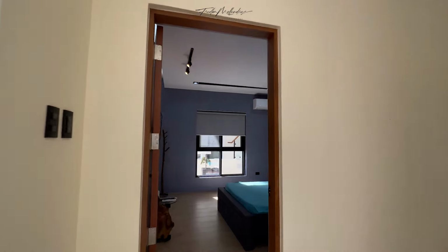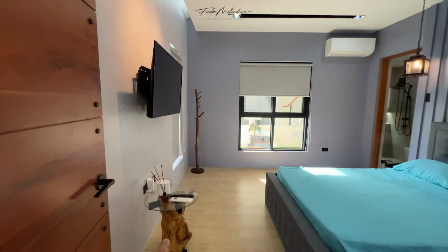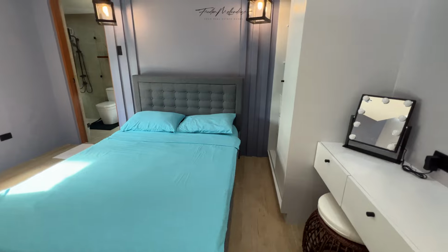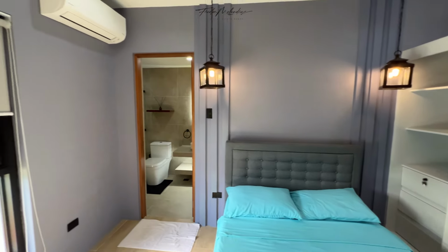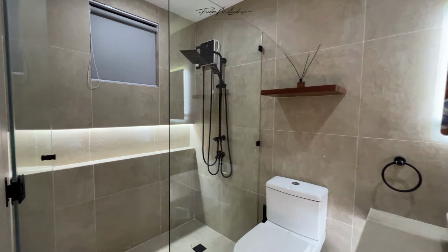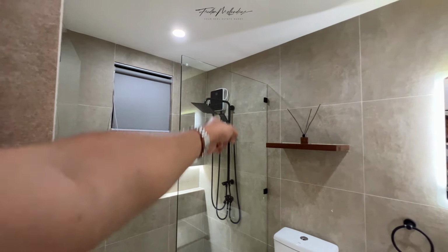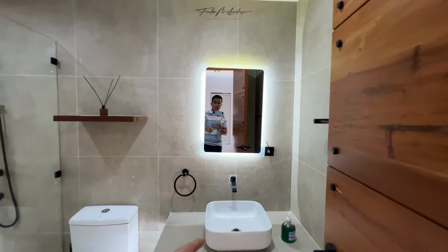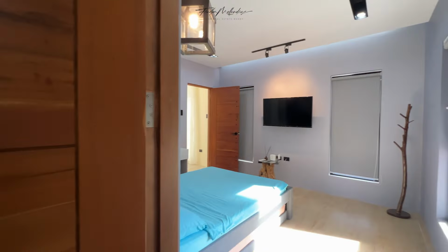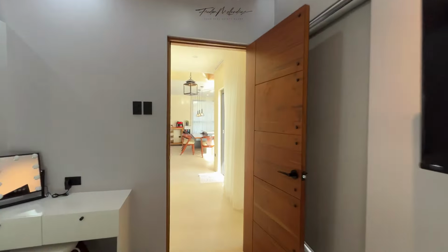And this is the second bedroom, complete furniture and appliances. My TV, you have a side table, and also vanity, double bed, and modular closet. You have air conditioning unit and also toilet and bath with bathroom niche, with window, glass enclosure, shower enclosure, and water heater. And also this mirror with lighting fixture. Okay, this is another angle of the second bedroom. Let's go check the third bedroom.